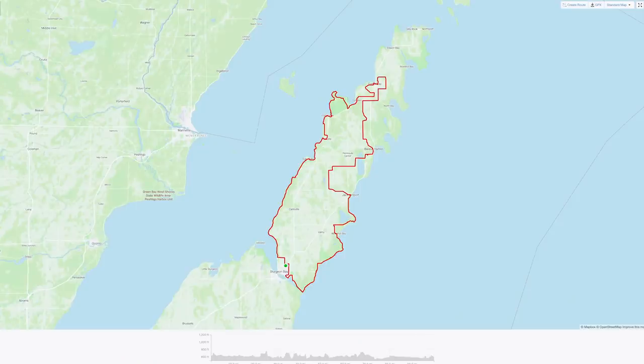I love it. But just finishing up, had a great time with the Door County Century, 100 miles around the peninsula. Beautiful weather, a couple sprinkles in the afternoon, but had my best time ever speed-wise on the Century. So that's it for this activation of Potawatomi State Park in Wisconsin's Door Peninsula.